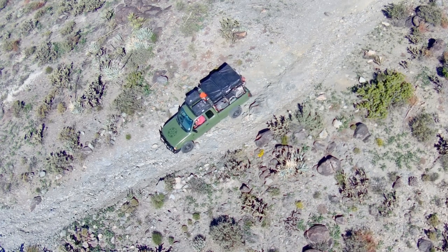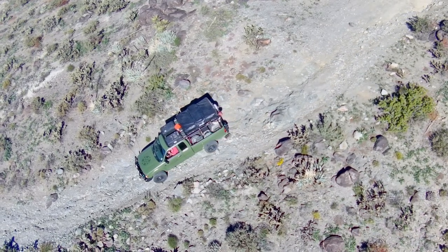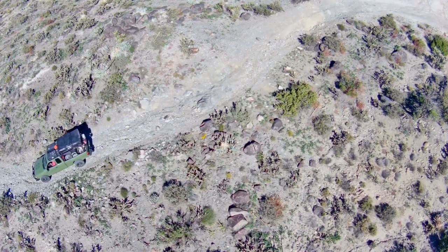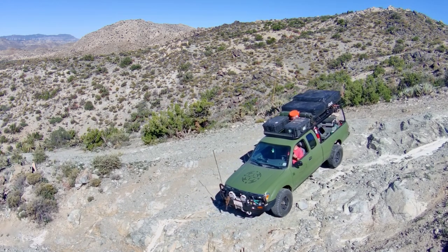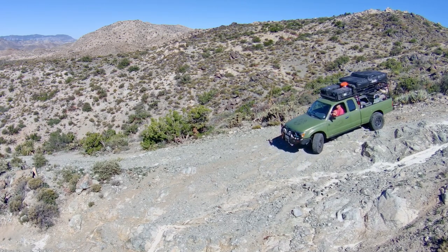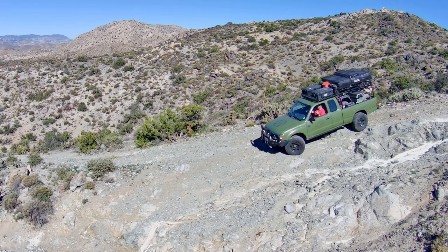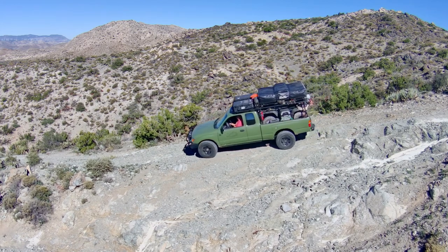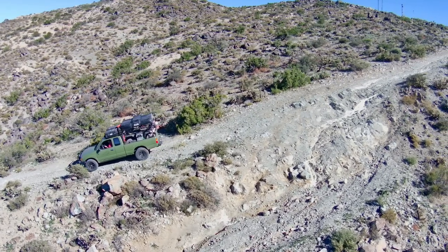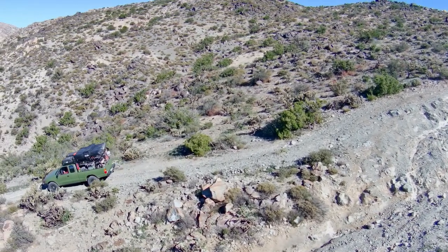But here you see how steep it is. As soon as the drone shows the horizon, I had to back out. I went down and it looked really bad, so I noticed there was a side trail to bypass the rough part, so I decided to take that, which was much easier. But here you see the drone's level the horizon. You can see how steep the trail is with the truck coming down it.